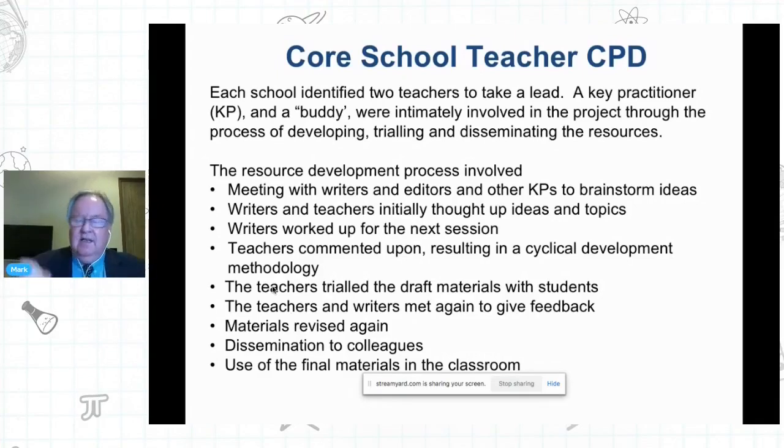So the writers did that work, and those were mainly staff from the university. They also, once they developed those ideas, the teachers were able to feed back into those ideas so that they could be further developed. So it was a sort of cyclical development methodology of input from the teachers, further development from the writers, then further input from the teachers, so that ultimately there were resources which could then be trialed by the teachers in their classrooms with their students.